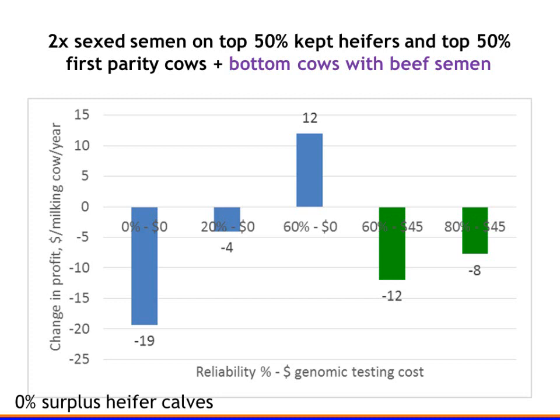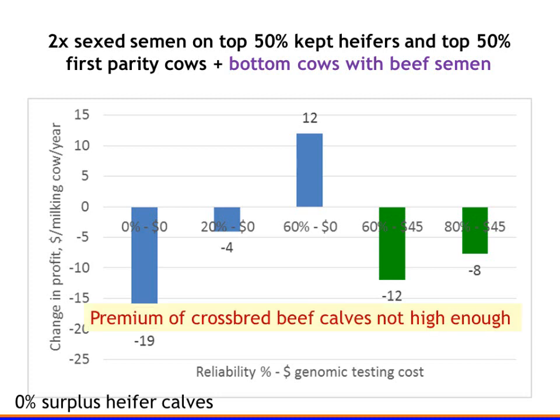In case we use this beef semen on the bottom heifers, this is where you don't do genomic testing, and this is where you do genomic testing. So you didn't make profit. But the takeaway message from this slide should not be that beef semen is not profitable. No, it's not right. The loss we had here was related to the inputs we put in.